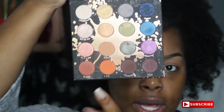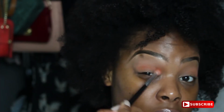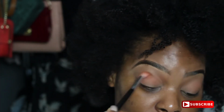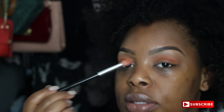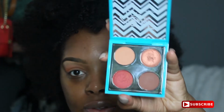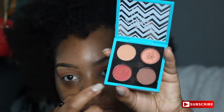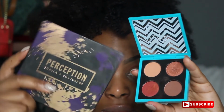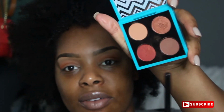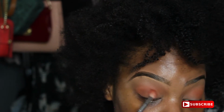Next, I'm gonna go in with the color Thick. I'm just gonna go in the same area but a little bit lower and into my crease. Okay, so now that I've done these two colors, I'm gonna go in with this Patrick Star Summer Collection palette. If you like to travel a lot, this is good for traveling, all these travel size palettes. Like when I go to Jamaica, best believe I'm taking these with me. So this brown right here, Mabuhay, I'm gonna take this and put a little bit.